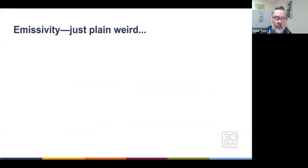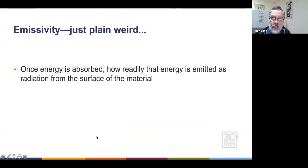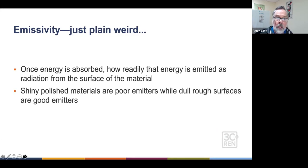There's no easy way to say this. The emissivity of materials, and this is really important in building materials, it's just plain weird. And here's why. Once the energy is absorbed, how readily that energy is re-emitted as radiation from the surface material, that's called its emissivity. Shiny, polished materials are very poor emitters. Rough, dull surfaces are very good emitters.